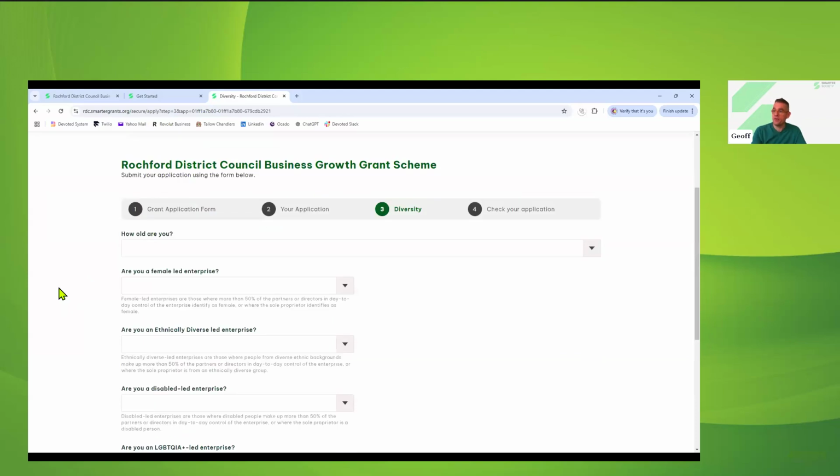Okay, then moving forward through to the next phase. This is a data collection process around diversity and protected characteristics. The data for this is collected on an aggregate basis, so it's not personally linked to you.